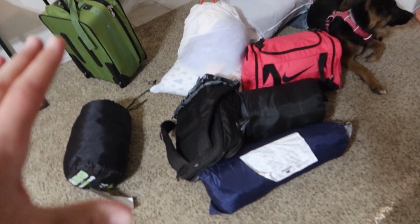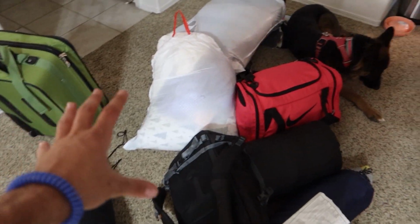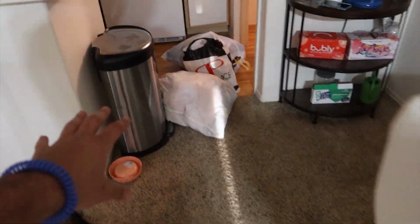This is everything that we brought on the camping trip. There's a few things left in the car. This is the majority of it. So we got this. We got some stuff over here in the kitchen. I don't know why we put it there. We got some more randomness, some shoes, more stuff in here.